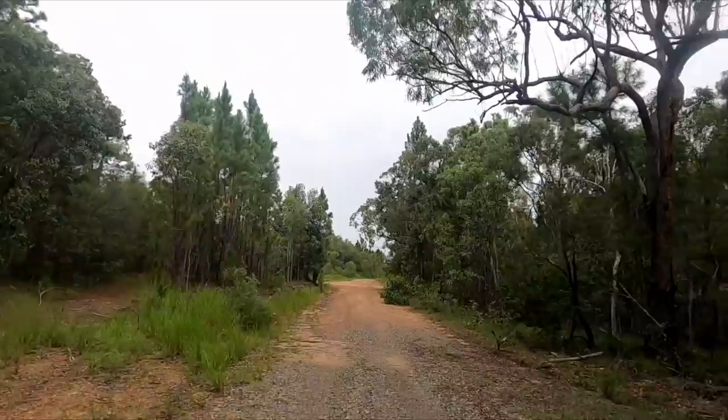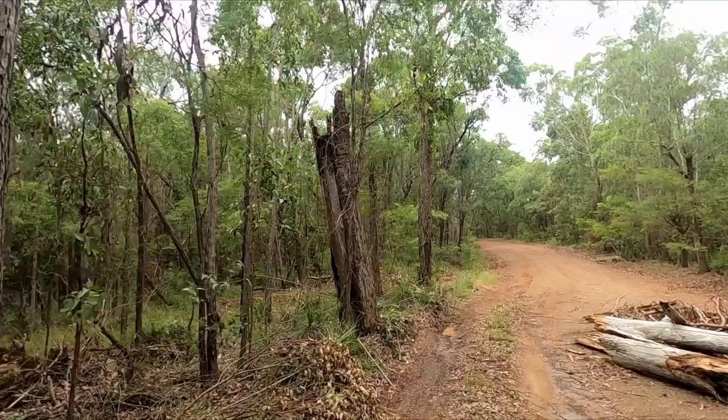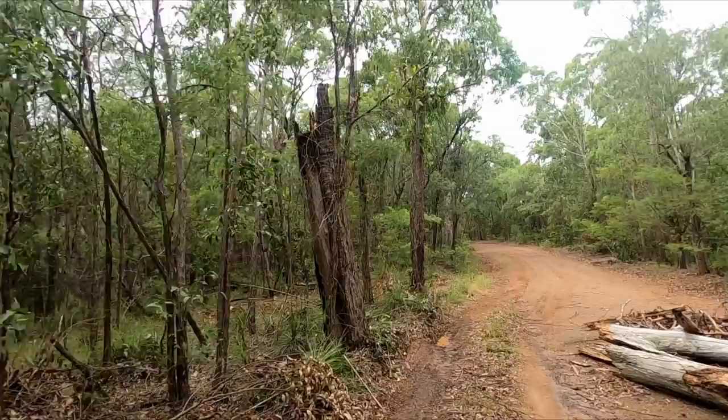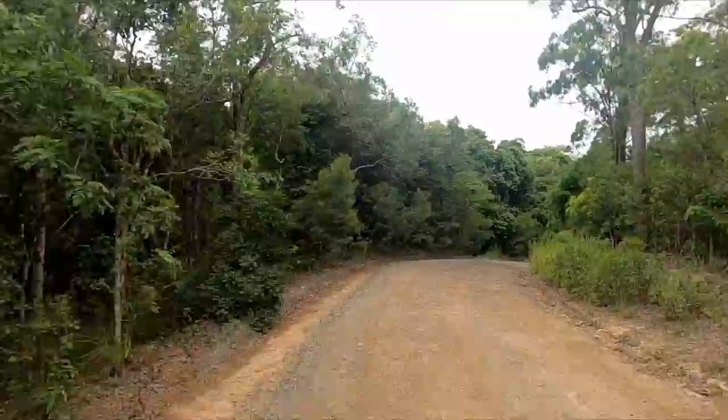Turning here. Whoops. Whoa. Some more scratches. Well, going by the track, those trees have been down a long time. Nobody's, people like us, too lazy to move them. Chop them up, drag them. So we're nearly there. Going by Hema.